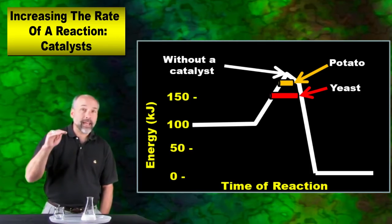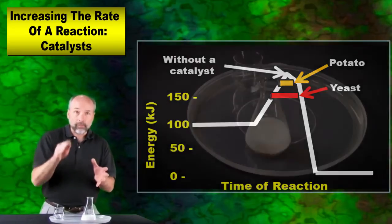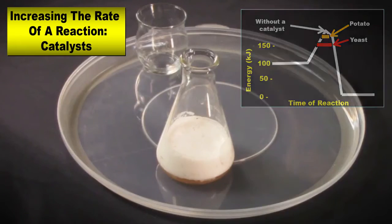Yes, it drops it down. The very top of it would be where there is no catalyst whatsoever with that hump. But here you can see that it's lower than actually without a catalyst, but it's higher when we compare it to yeast, where we actually had a lot of froth coming up and it's swirling around.